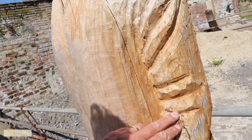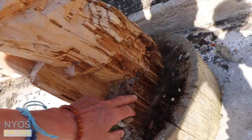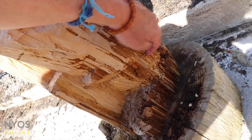Unfortunately, a lot of the wood is rotten. You see down here. But there's nothing I can do about that, and you work with what you've got, don't you? I think he'll last a few years. I'm going to put some oil on him as well.